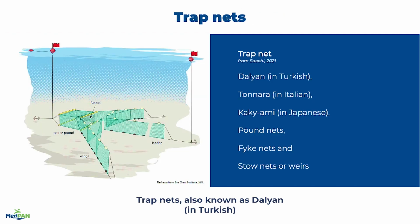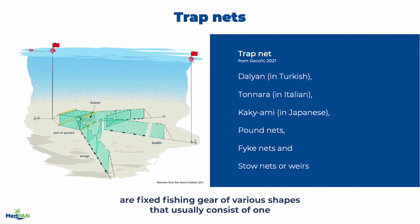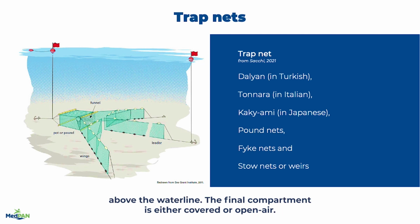Trap nets, also known as dalyan in Turkish, tonara in Italian, kakiami in Japanese, pound nets, pike nets, and stone nets or weirs, are fixed fishing gear of various shapes that usually consist of one or two barriers or fences, leaders or wings, guiding the fish to a final compartment which can be a chamber, trap, or pound, from which the fish cannot escape. Anchored to the bottom and perpendicular to the shore, the netting usually reaches above the waterline. The final compartment is either covered or open air.